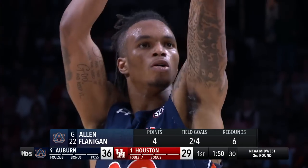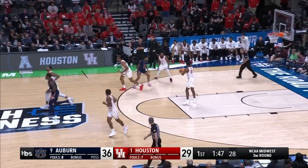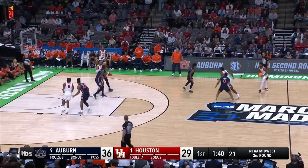Well, first of all, Auburn, not really a great three-point shooting team, but shooting 41% from the three-point line. Houston making adjustments, closing out. They're just driving right by them at will and getting to that paint. 7-point lead for Auburn.